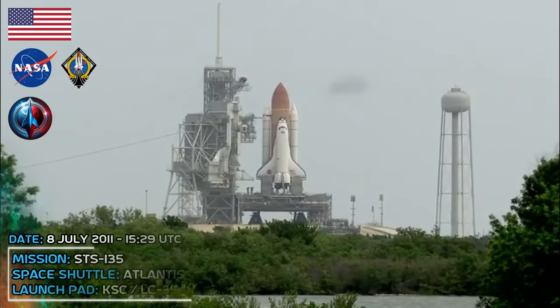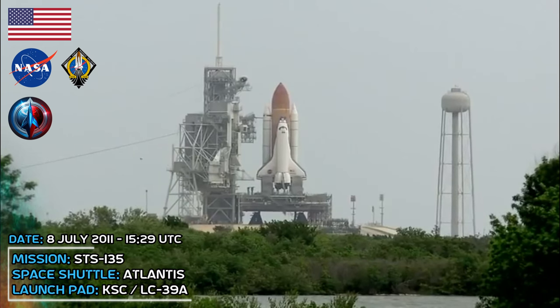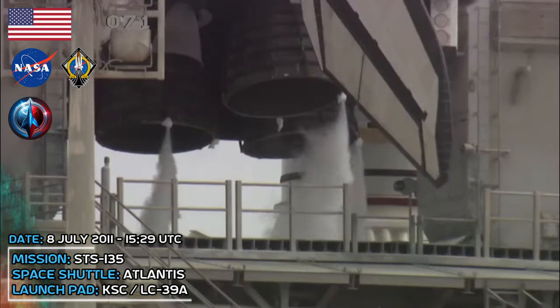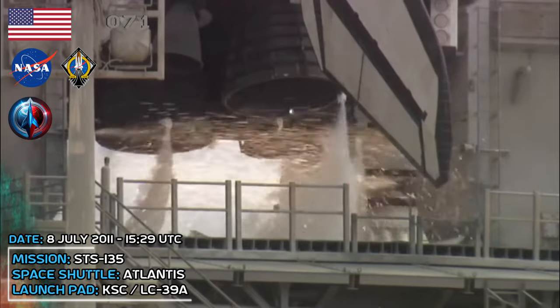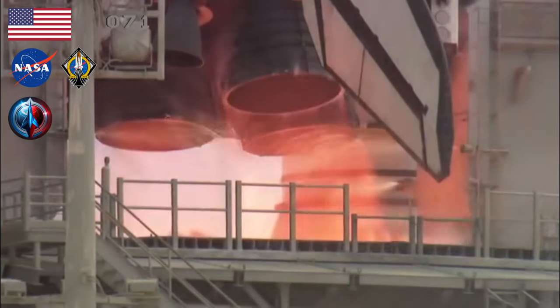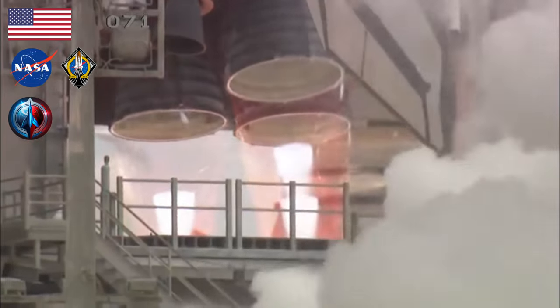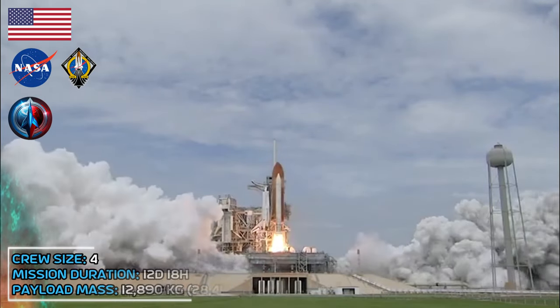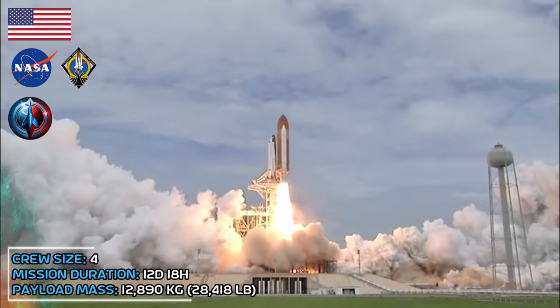Firing chain is armed. 15. Go for main engine start. T-minus 10, 9, 8, 7, 6, 5. All three engines up and burning. 2, 1, 0, and liftoff, the final liftoff of Atlantis.